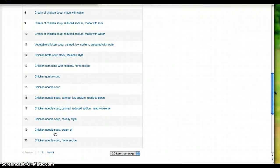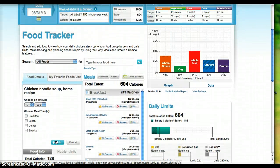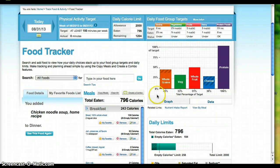Here are all the options, and I'm not going to find exactly what I had, so I'm just going to have to pick whatever's closest, and I picked that one. So I go back up, and here it is, and it says 1 cup here. I probably had more than 1 cup. I'd say I had about 1.5 cups, and I had it for dinner, so I'm going to choose my meal time over here, and then I'm going to press add. Okay. And over here, you can see that the percentages are continually going up.